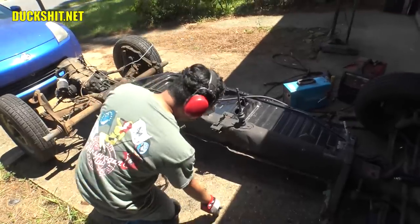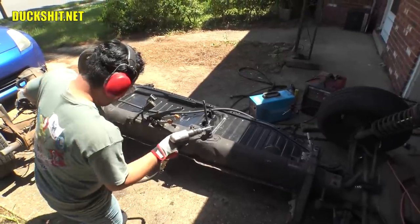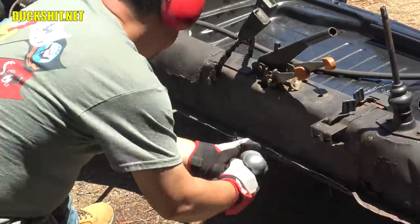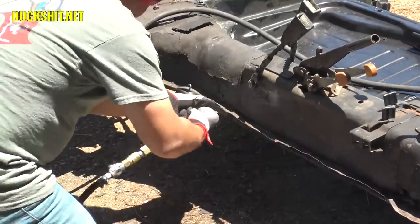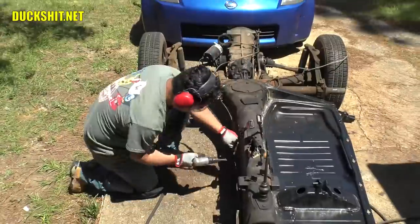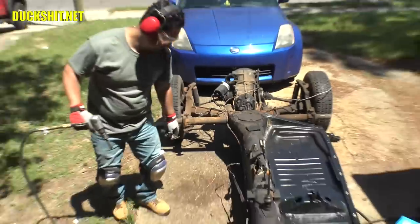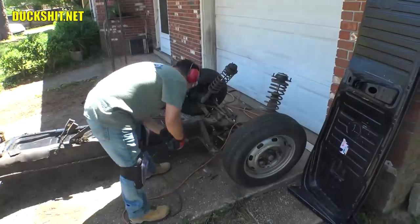Well, go ahead. Show me what you got there. Let's see what you got. Yeah, not that. Put that down below in between those two pieces of metal. Gotta get the rest here up front. Try to get all that caulk out of there.